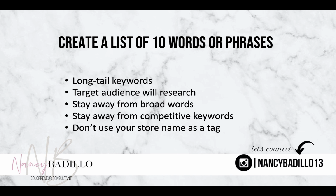Now, if you want to do research and see if anybody's looking for your name, all you have to do pretty much is, if you go to Erank and you go to Keyword Research Tool and you put in your shop name, you'll be able to see if people are actually searching for your shop name. It'll say 0 if no one's searching for your shop name, or it'll say 100 people a month search for your shop name.